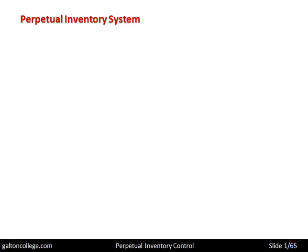This video will deal with perpetual inventory systems. Perpetual suggests that it's continuous. It runs continuously, and it's a way of monitoring stock in the stores continuously, as opposed to, say, having a stock take once a year or twice a year, or some sort of periodic stock taking system. The perpetual inventory system is one that's running continuously.